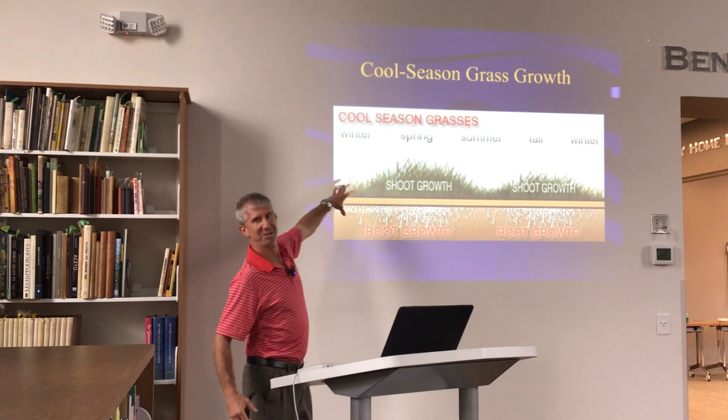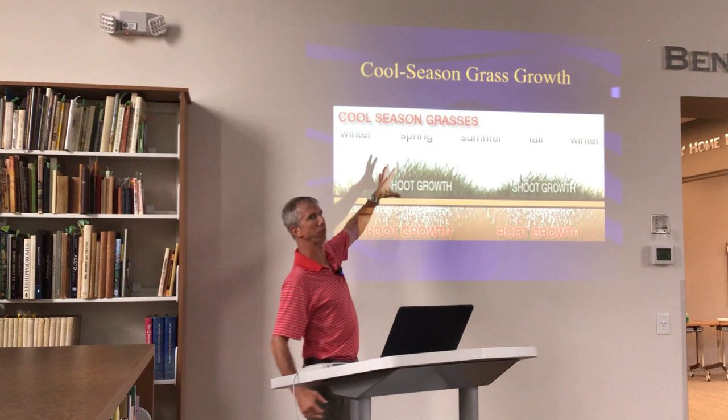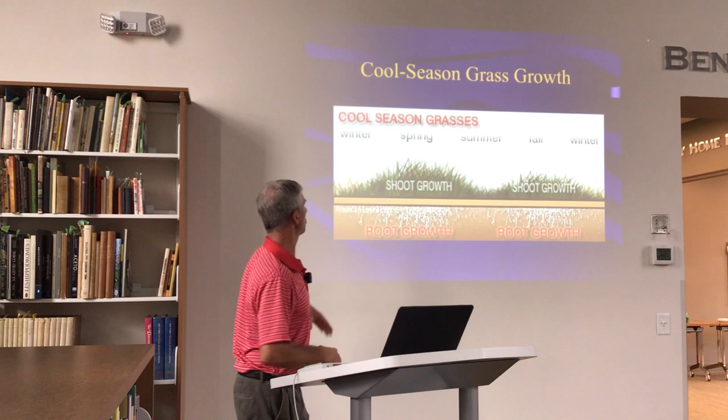So, as we're coming out of dormancy from the winter, of course, we had the spring flush. Temperatures were warming up. Air temperatures were going to warm up before soil temperatures will. But you really have a spring flush of growth. And you see that a lot of shoot growth is occurring.